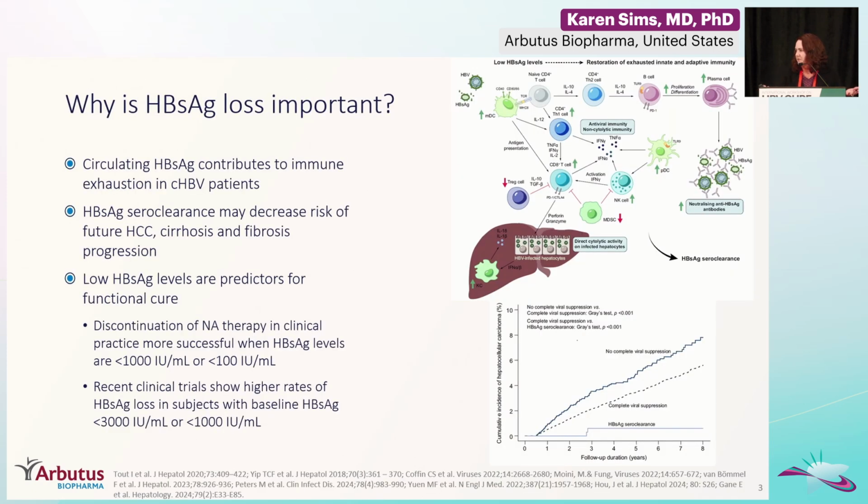I think the benefit of coming late in this day is a lot of people have already mentioned some of these topics, so I'll be brief here, but we know, or we hypothesize, that circulating surface antigen contributes to immune exhaustion in chronic hepatitis B patients, and there's a very nice schematic up at the top here that will show you some of the different pathways where this may impact.